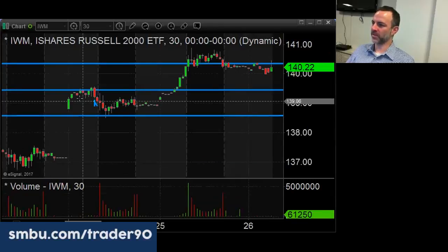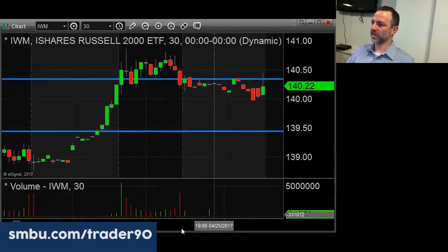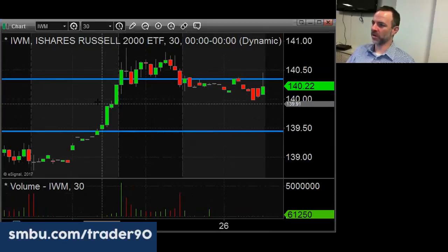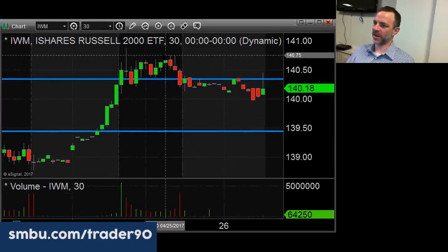IWM gave us some levels yesterday. I actually shorted some in the pre-market right at this 45-cent level from yesterday. You can't see it that well on the 30-minute chart, but the 140.40 has a lot of action here. After we put in the high initially, we came back down, went through it, made a lower high, and then we held it before trying to run up at the end of the day.